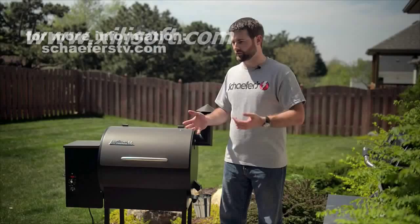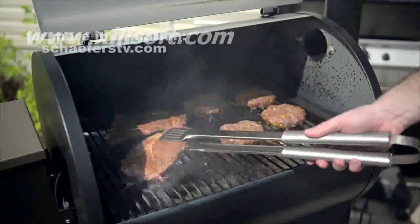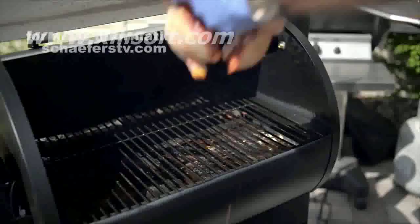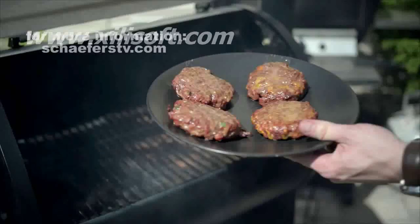Of course, you can do your regular burgers, steak, ribs, chicken, but you can also do pizza, you can do cookies, you can do anything you could bake in an oven, you could bake in here and get the good wood-fired flavor.